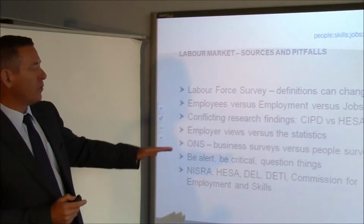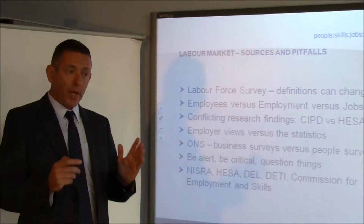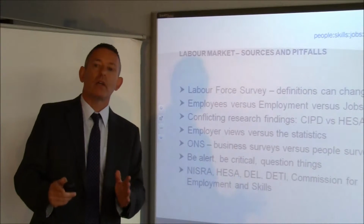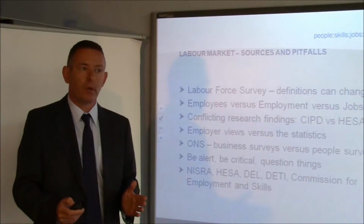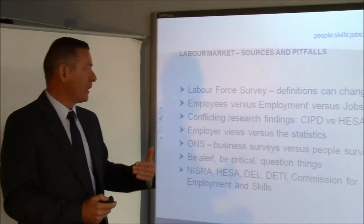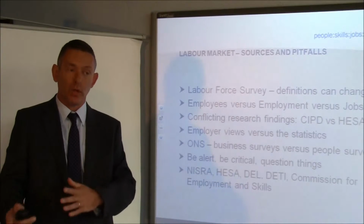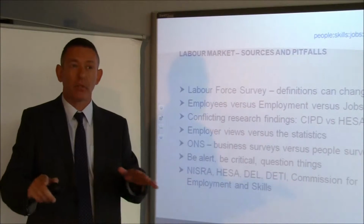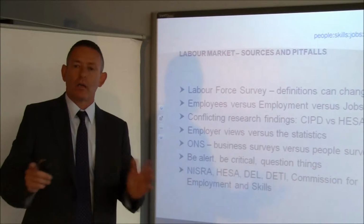There's also employer views versus what the actual statistical evidence says. Now, an employer might say, and this has happened since the 1990s, Northern Ireland employers have always said there's a shortage of people who are computer programmers. And that has always been the case. Yet when I look at the statistics, or Dell statistics, what I see is that computer programmers who leave university have among the highest unemployment rates of all graduates. Now it's around about 10% or so, but the two don't square.